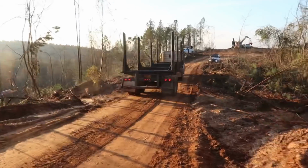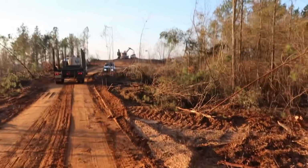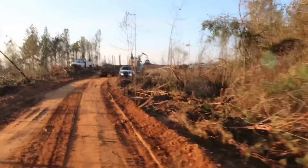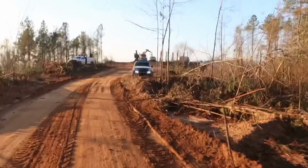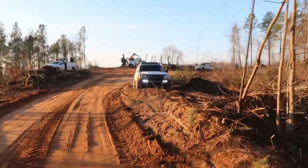That's my favorite truck that we got right there. I think it's an 05 model, I believe is what that one is. Chad left his lights on in the old crack wagon.